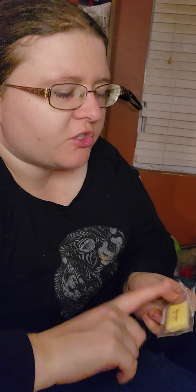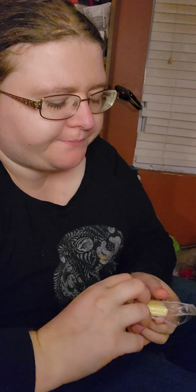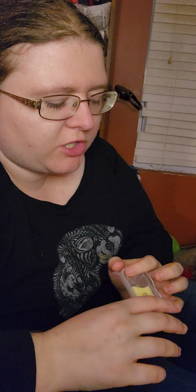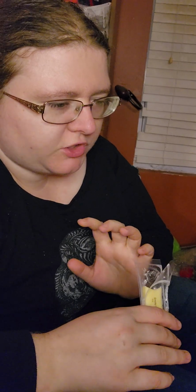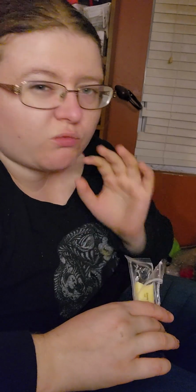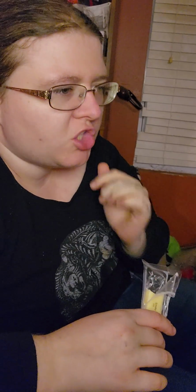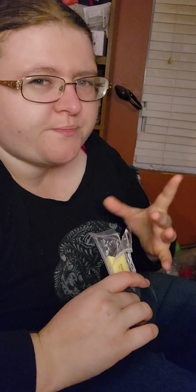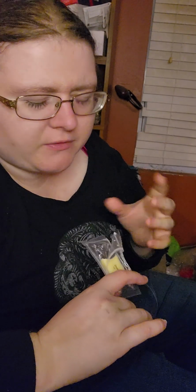I like this one much better than the smoked Gouda. Sorry, aged Gouda. This is very good. The smoke flavor on it is just enough that you get this nice, really good barbecue. You get this lovely smoke flavor without any of the burnt or woody ash kind of aftertaste.